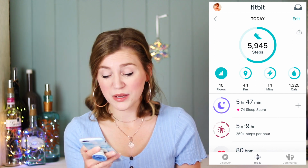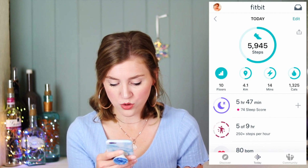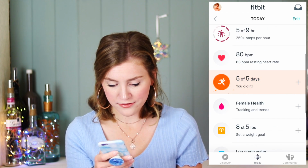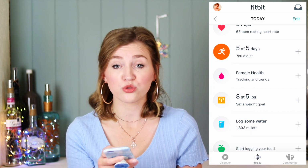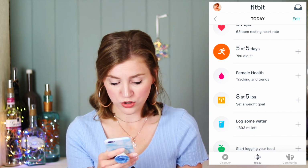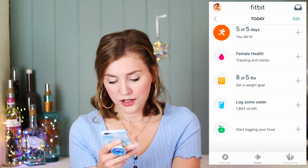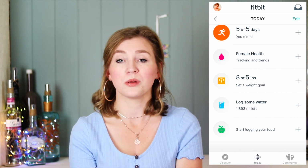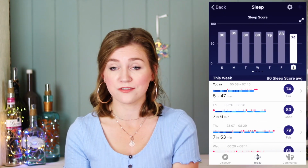This is what my Fitbit app looks like. You've got your steps up here. You've got all of the bells and whistles. Oh, 5 out of 5. Thanks. I didn't know I could do that. You can track your menstrual cycle if you so wish. You can also track your weight, which I haven't because it's done on the app. And your water and your food if you can be bothered, but I can't. So there we go. But the most interesting part of this for me is the sleep.